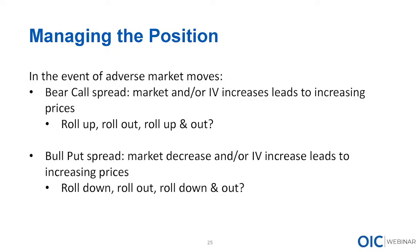The point being is, again, there's no one-size-fits-all when it comes to managing the position. It's going to depend on the investor's risk tolerances. It depends on the investor's forecast, what is going to happen, and when is that going to happen. So managing the position, there's several different possibilities that you can do.